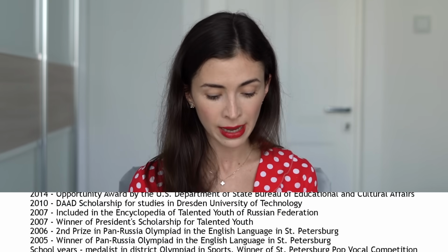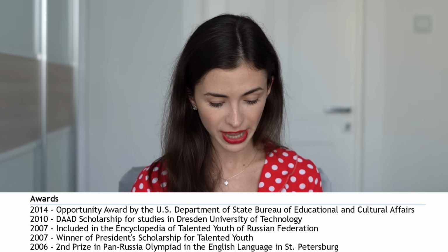I mentioned prizes from back in 2005, but I just thought they were super big because I won Olympiads in English in my home country, so I thought that's really important. So I mentioned those, I mentioned some recent awards. I made sure that I explained who awarded me that, like Opportunity Award by the US Department of State, of Education, Cultural Affairs. That sounds really, really good. So make sure you mention that as well.